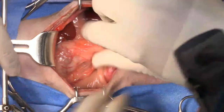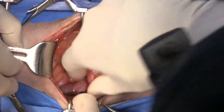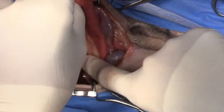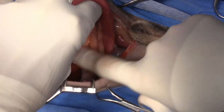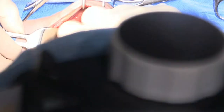Okay, so that's gallbladder there, and there's a lot of adhesion to it. It's sitting right there, and I'll just go through and try to find our landmarks. So that's colon there, this is duodenum all the way down here, that's probably the portosystemic shunt right there. So that's portal vein there, hepatic artery, vena cava, pancreas right there. So the shunt is right there, I can see it through the mesentery right in there.